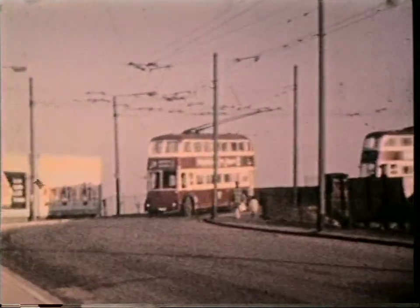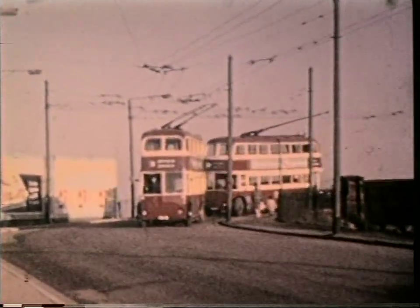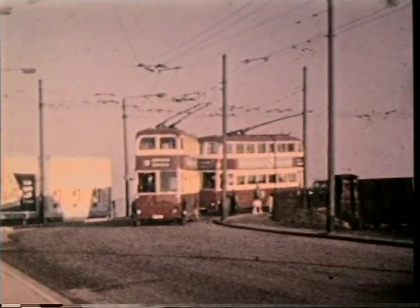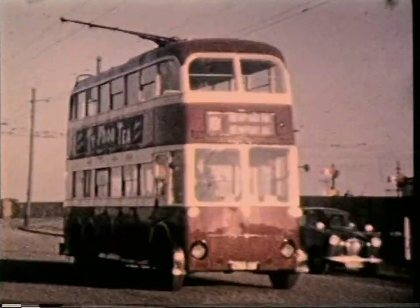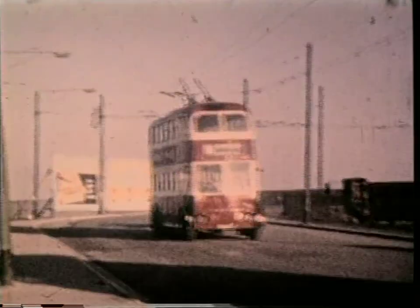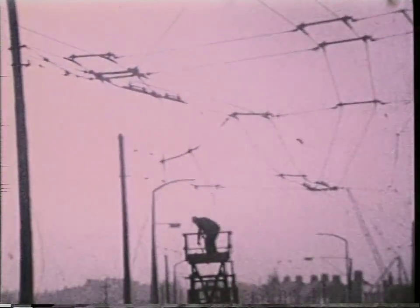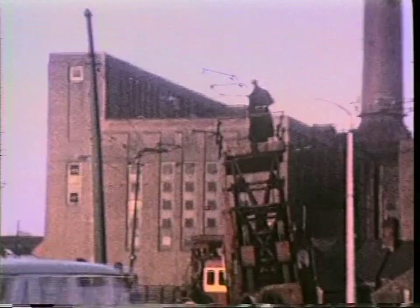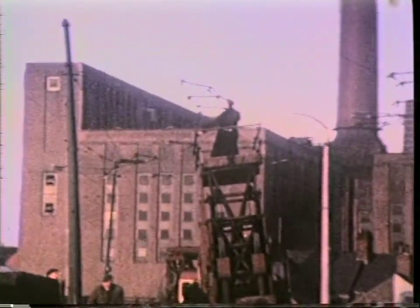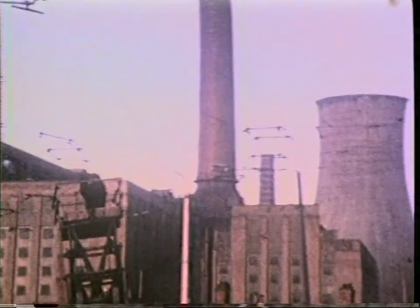Initially, vehicles heading from Pengham to the depot used battery power for their final approach. Later, however, by switching to the outbound wiring, they were able to reach the depot under power, as seen here. The day following the Pengham closure, the overhead linesmen were busily cutting down the redundant wiring. The coal-fired power station would continue supplying current for the trolleybuses until 1970.